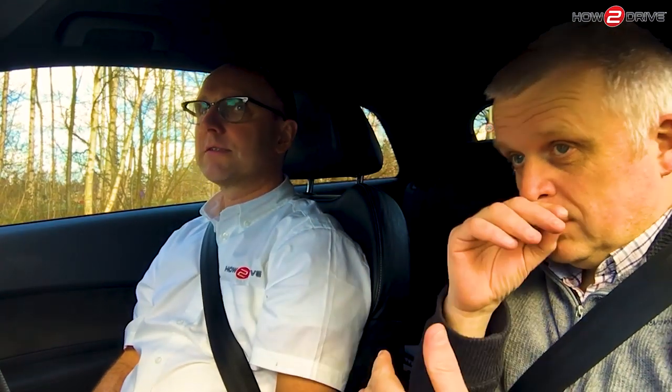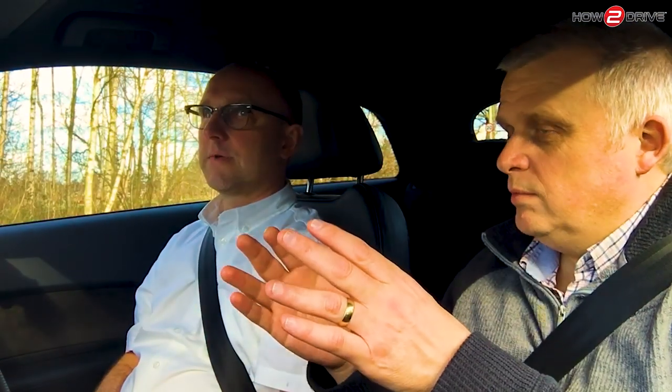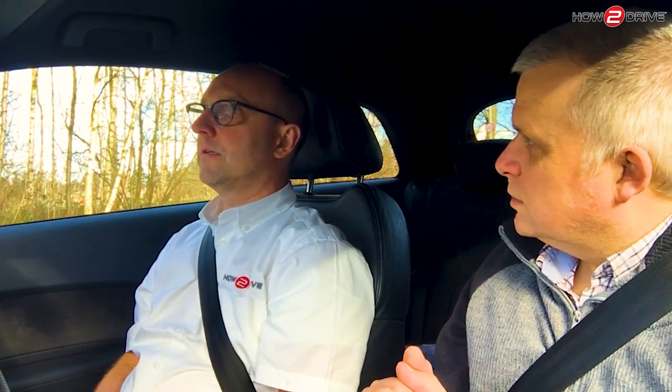Otherwise, the rolling stop was really good. Just be aware there was a little bit of unsureness in terms of your position going past the vehicles. Try and hold about a meter's width, a door's width. How didn't I do that? I think there were times it was a meter. There were times you were just getting a little bit closer.